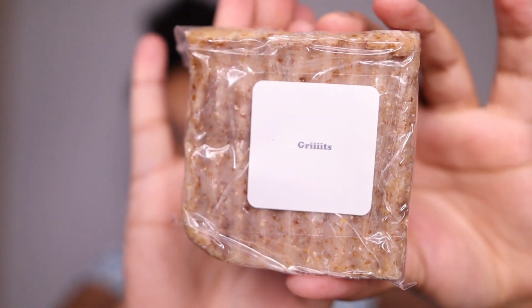I got her Grits bar, soap bar, and this is what it looks like. I believe you can use this on your face, body. I think it's pretty much an all type soap bar. So I'm super excited to use this. Next, I am going to open this package.